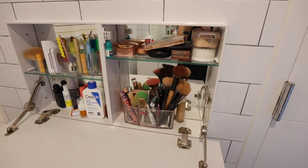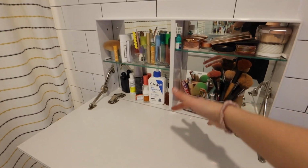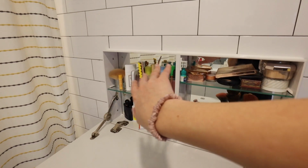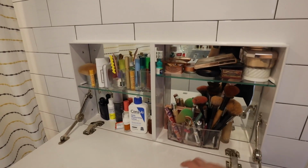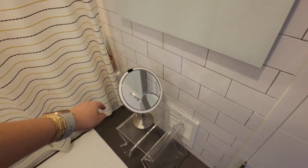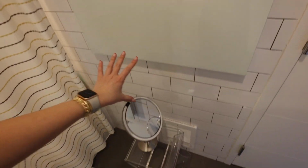So I actually keep my makeup. I do have to remember to tuck it away, because otherwise, if I'm doing my makeup, I work it out onto this table. I usually just stand and do my makeup here. I also just have other random things like perfume, skincare. These little acrylic things are from Amazon too. This stool is from Umbra, also from Amazon. And then this mirror is a Simple Human mirror, which is great. I usually bring it up when I'm doing my makeup. For the sake of this video, I'm leaving it down there.